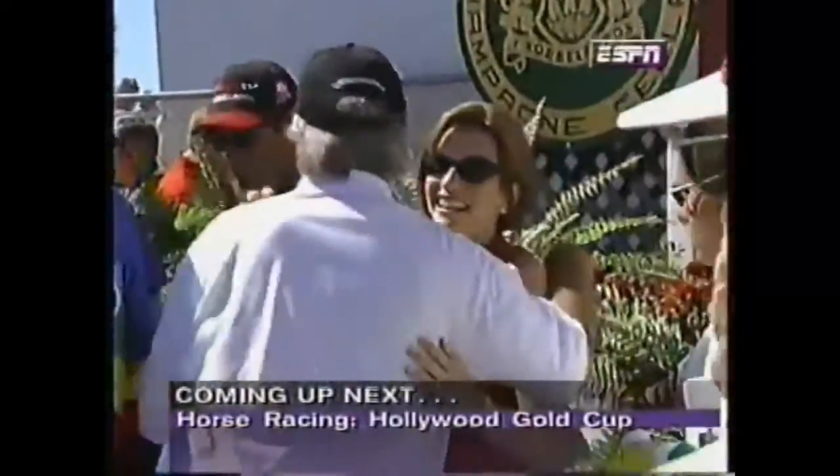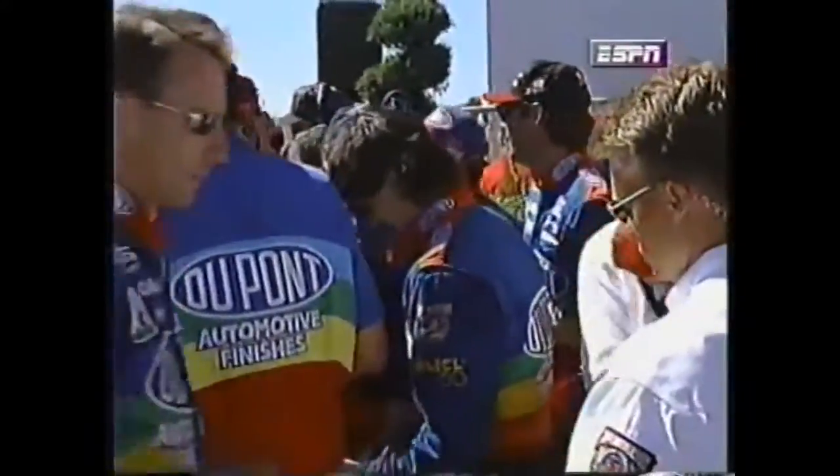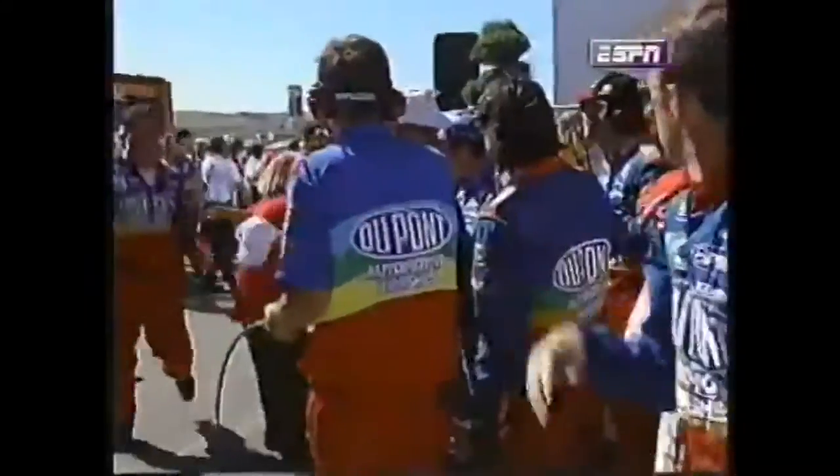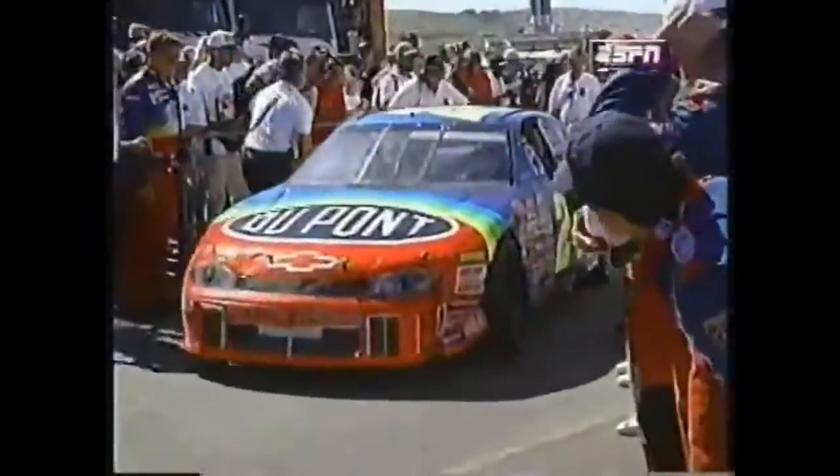Again, reminder that horse racing will be coming up here momentarily. Just as soon as we talk to Jeff Gordon to get a few words from him, we'll be switching you to the other kind of racing. One horsepower. Yes. The Rainbow Warriors are already in victory lane as Jeff Gordon has now made his way there.